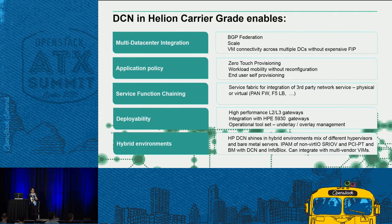With the service function chaining we saw earlier, which can be used for firewall as well as load balancer, we did a third-party integration with Palo Alto Networks firewall and also Fortinet, and for load balancer we used F5 Networks. With the 5930 switches, there is an OVSDB integration which allows the hardware VTEP, and through that, the bare metal integration becomes easier. There is an operational tool set to help manage both underlay and overlay networks.